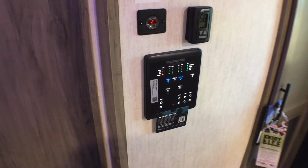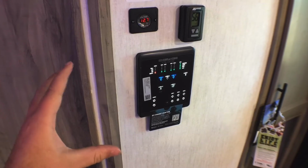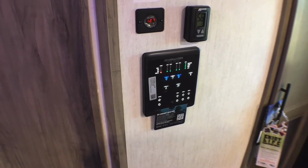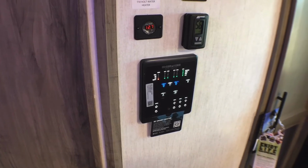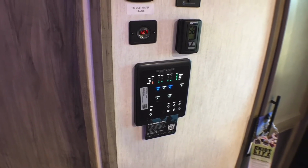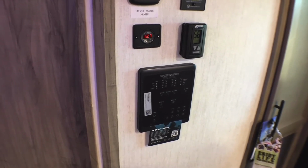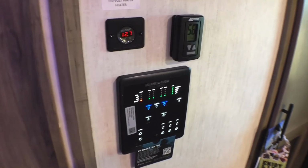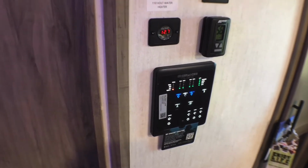But what's different for this year is you can Bluetooth this to your phone, and everything you can do on here, including turn on your propane side of your water heater and your water pump and see your tank levels, you can do from your phone now via the One Control app, which is a pretty cool feature. And it also has a motion sensor in there, so when you walk by, that'll light up.